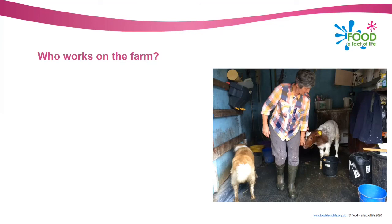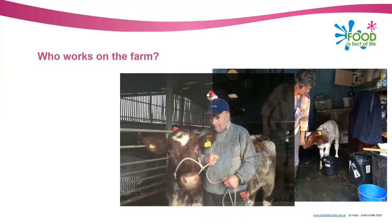And you can see mum there with one of our baby calves looking after it. That one had actually escaped. So we found it trying to find some more milk. So she was trying to put it back.